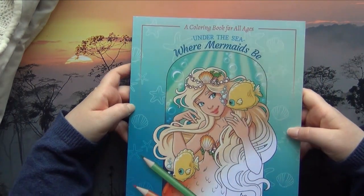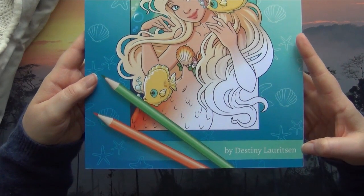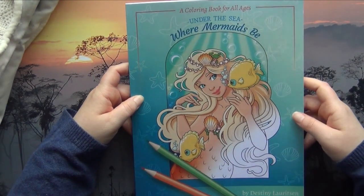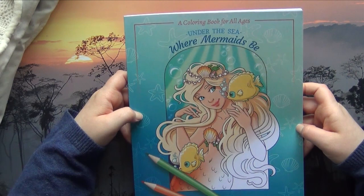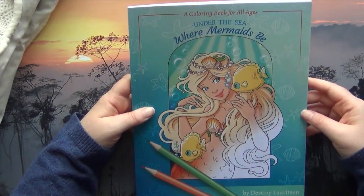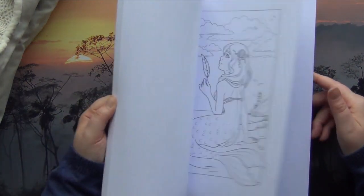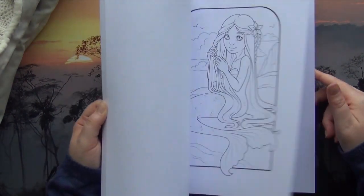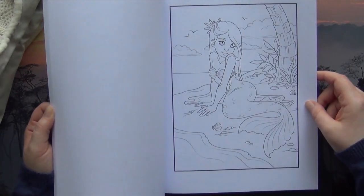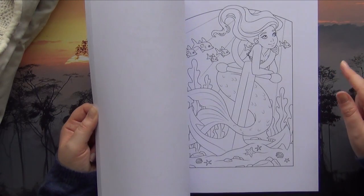And this one is the book by Destiny Lauritsen. I just introduced her last month. She also has this newsletter where you can pick a free coloring page every month. And this month, of course, she will have a mermaid. I haven't decided actually which page I want to color from this book. I love them all. They are very stinking cute.